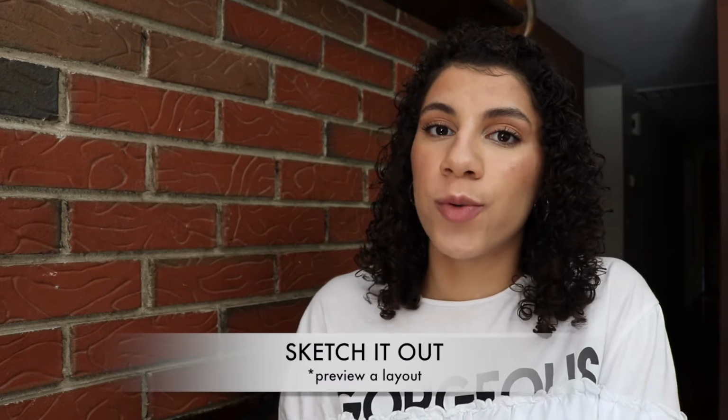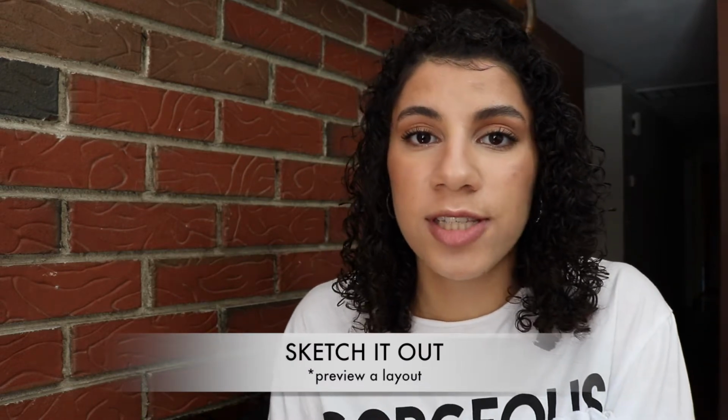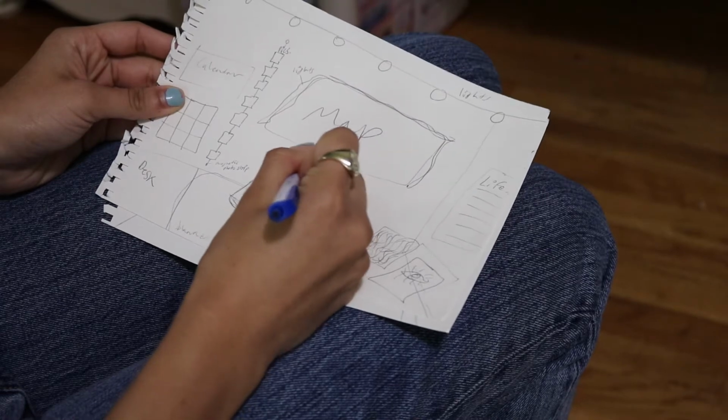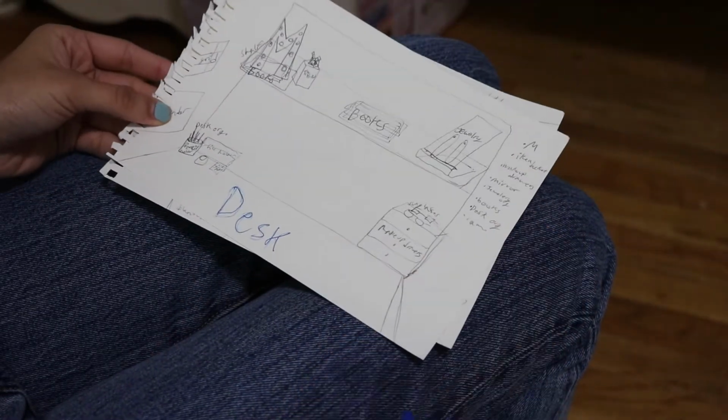It might also be helpful to create little sketches of what your dorm room would look like and try drawing in some of the decorations that you have, just to make sure that you are satisfied with the layout and you like the way your dorm room is going to look with your decorations.